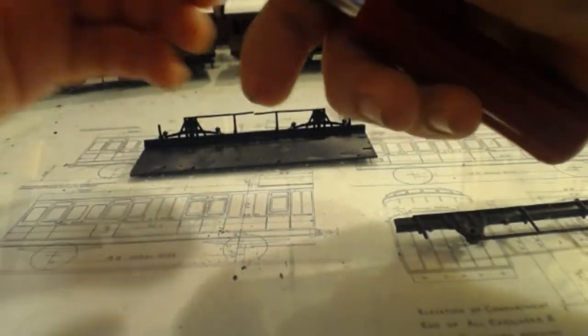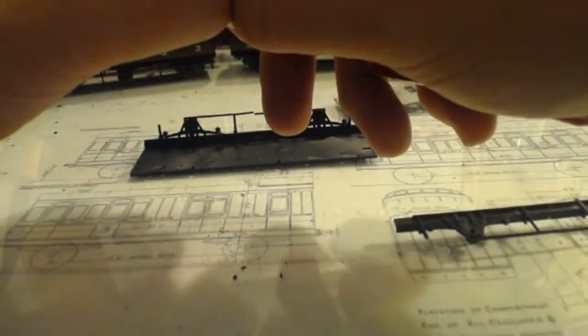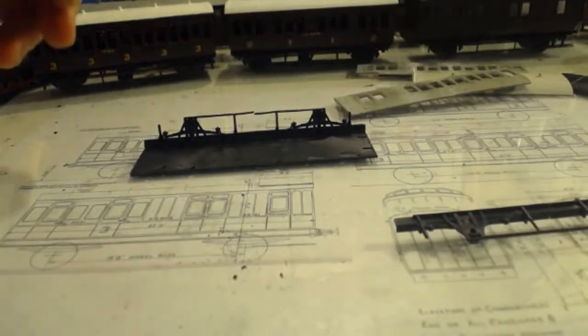But yeah, I assume it makes no sense because it's a goods working. I struggle with them too.